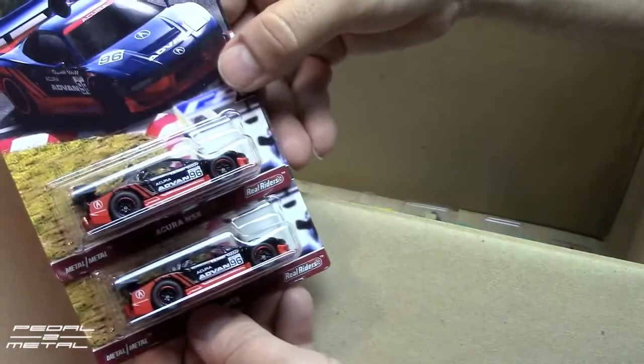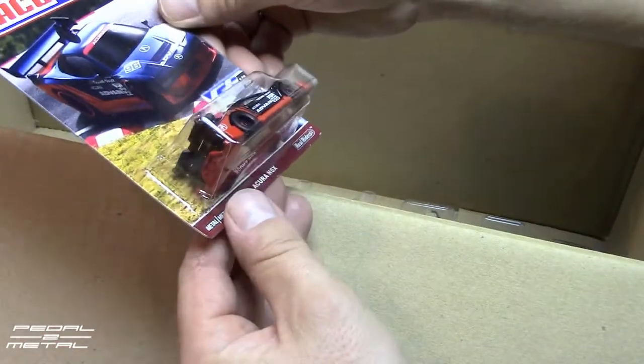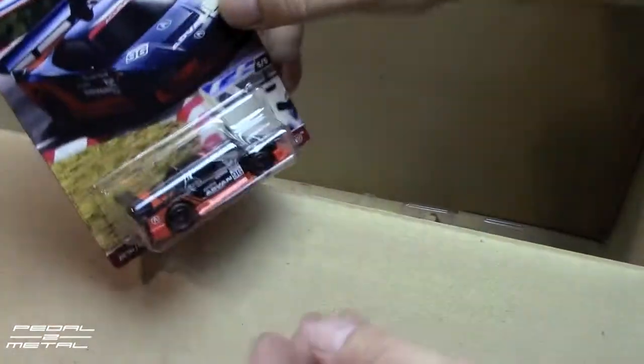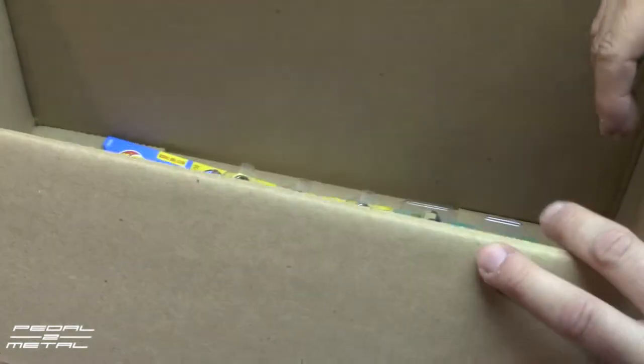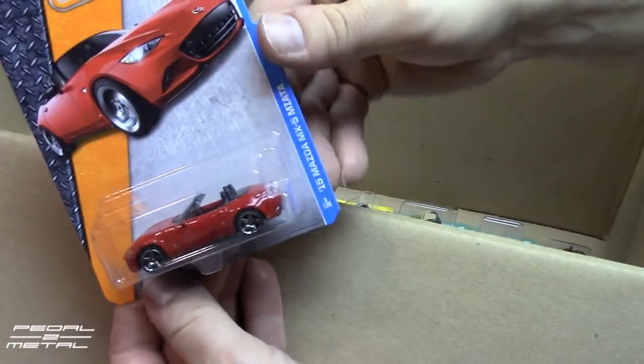And then I finally did find the Race Day Series NSX. Oops, I found both of them. It was at Walgreens. For whatever reason, my Walgreens gets these Car Culture Series, and I guess because you can get them in the small, handy packs, it's easier for the store to manhandle the little boxes.